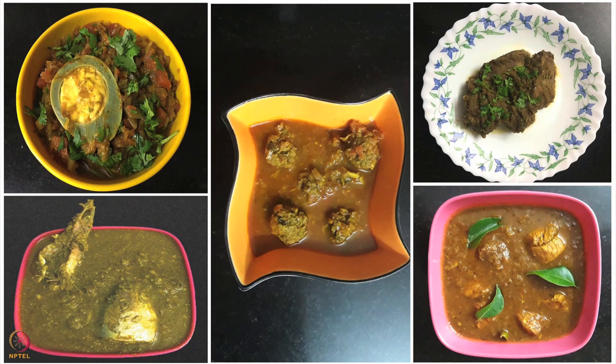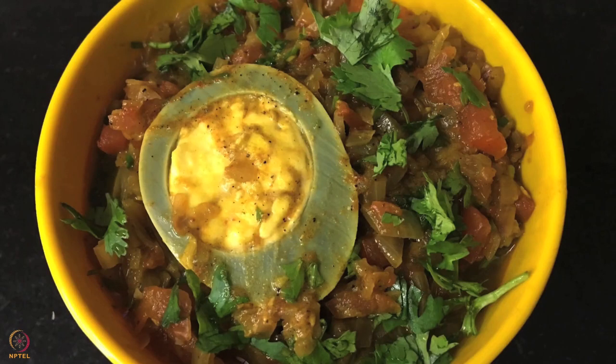Now, we will look at a few non-vegetarian recipes. Let us begin with our first recipe, which is Kerala-style egg curry.